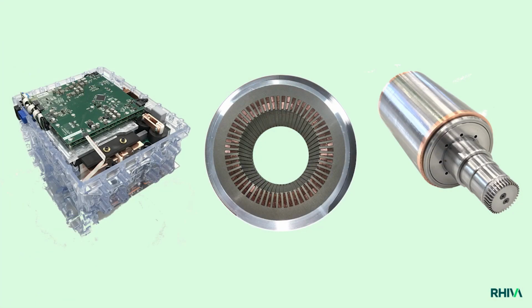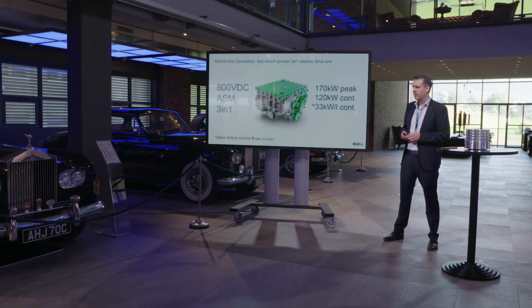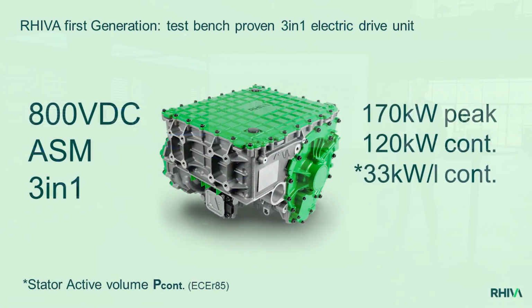If you pack these 3 components together in a 3-in-1 system, you end up with our RHIVA 3-in-1 electric drive unit. I have here a picture of our first generation, and I already told you about the power which we aim for our medium segment. What you see here is our 3-in-1 complete drive system equipped with a motor, inverter, and a gear set. It's running at 170 kilowatt peak power and 120 kilowatt continuous power.